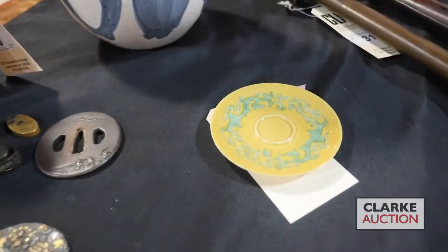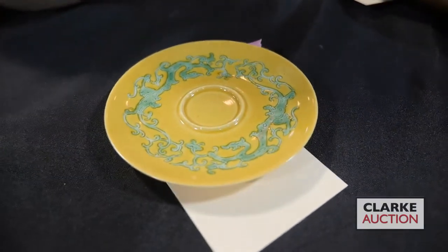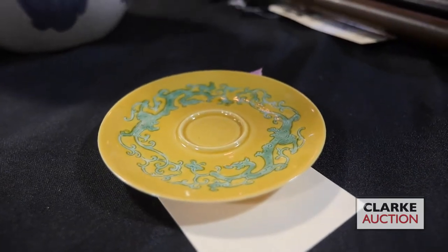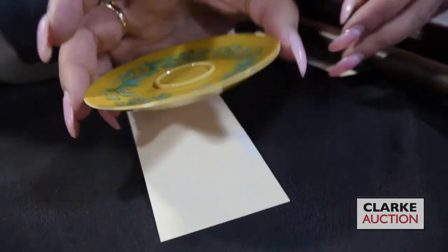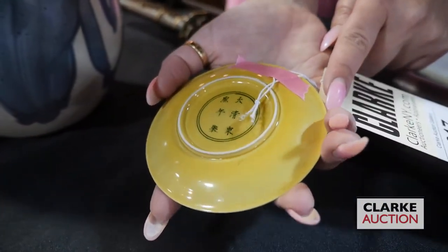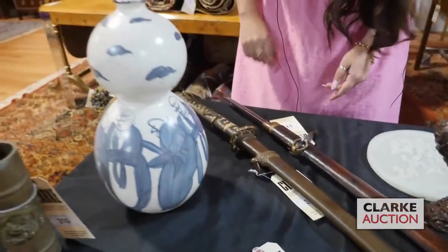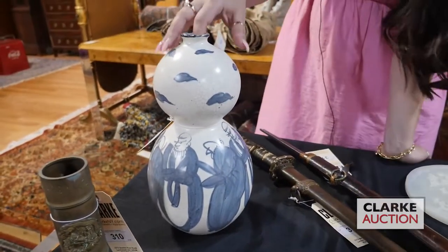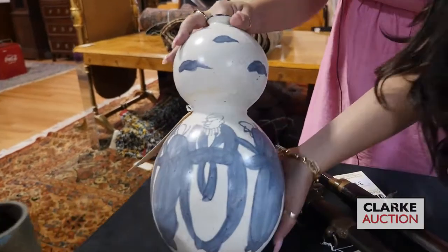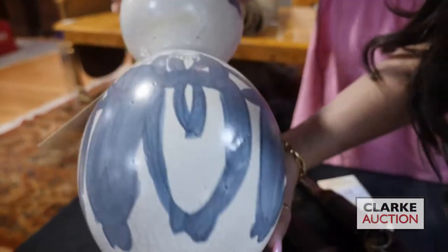Jumping back to one piece of Chinese. This is a Chinese Kangxi yellow and green dish or underplate, with qilong and kind of a foliate design, and it does have a 6-character mark to the underside. This is another Japanese piece in the sale, and this is by the artist Aoki Mokubei. So with the figures, it's double gourd style, and there's a signature to the underside.